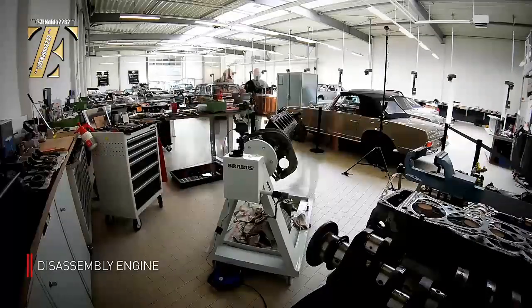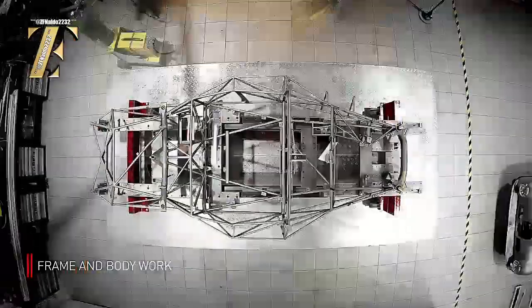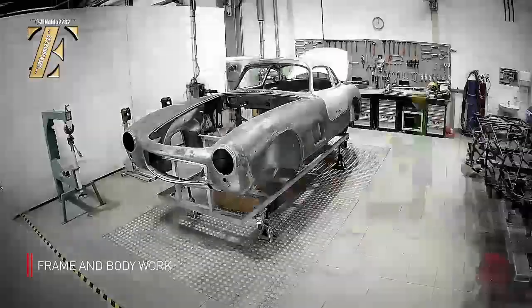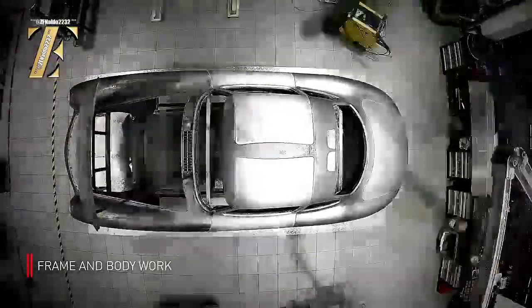At BRABUS Classic, every car tells a story. This story is truly unique. It is the original. The one and only. The very car Andy Warhol selected to merge the worlds of revolutionary pop art and automotive history.